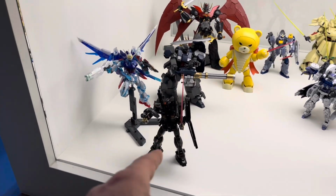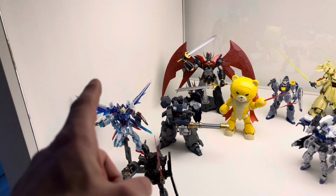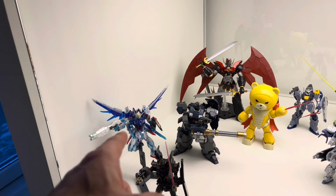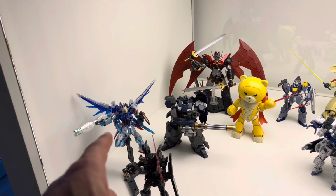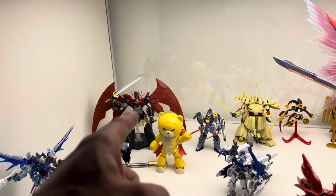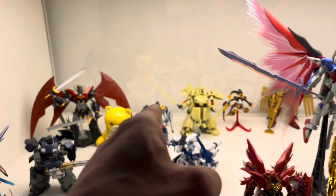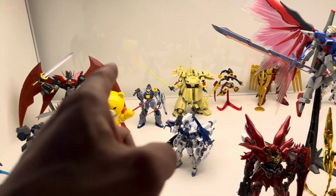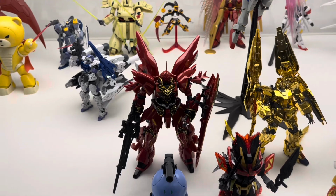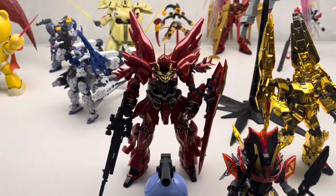The FSD, what's that, full package? Strike full package? I can't remember the name of that one. Gustav Karl, the Massinger, Bear Guy, Assault Shroud. We have the Sinanju Real Grade. Oh, that's a hand grenade. Oh, it stands fine. Shut up.